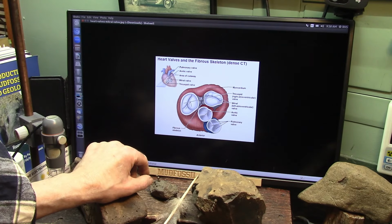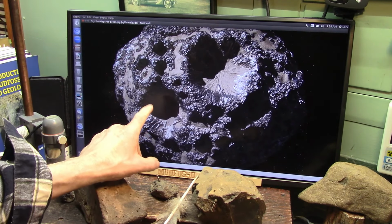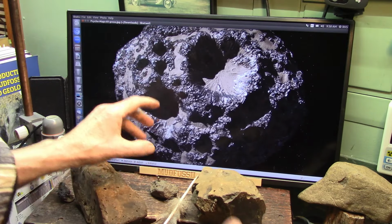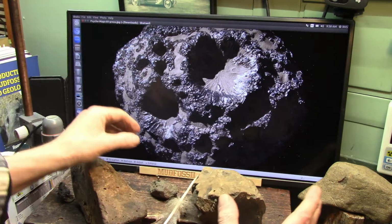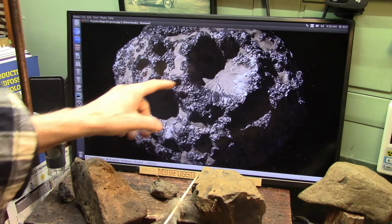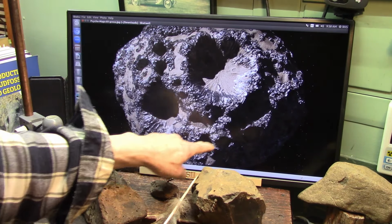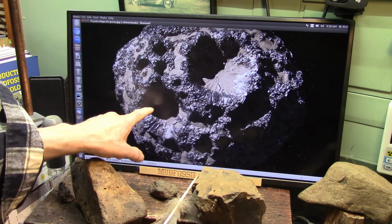And here's what Psyche looks like, too. And Psyche is 100% metal. They want to mine this. They think, oh man, this is just a ton of metal. Yes, there is, because it's a heart. And here's the same thing here. It has the same valves, and it has the same plumbing all around here.